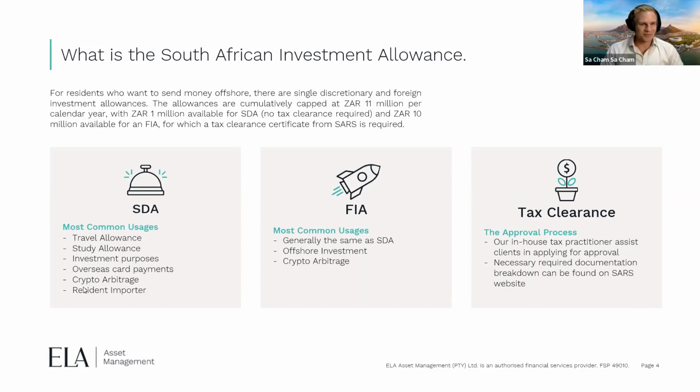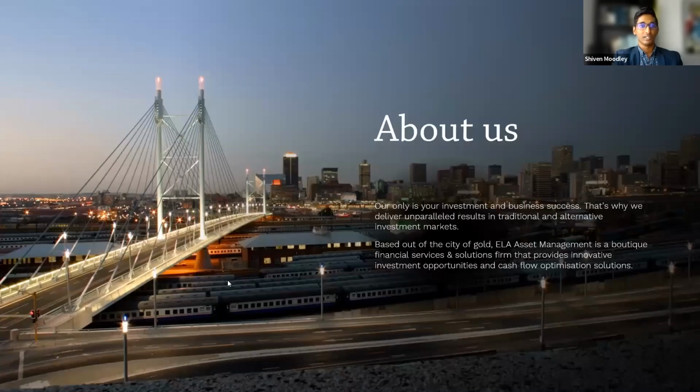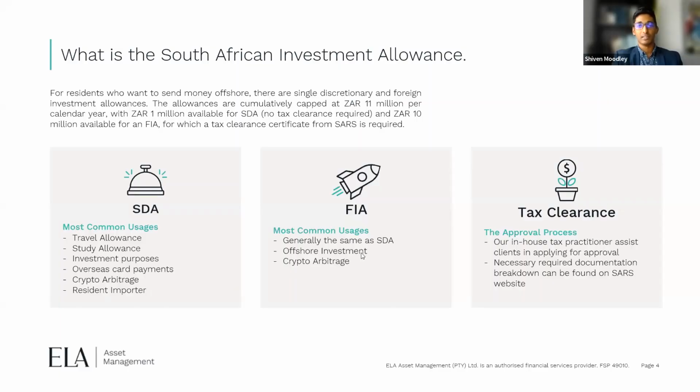So Shiv, I think if you could also talk to us a little bit more about, under common uses, a resident importer. So a resident importer, this is quite interesting. There are tons of small SME businesses and startups in South Africa. And with SONA recently happening, we're moving into that micro lending space from government, which was something very interesting from President Ramaphosa.